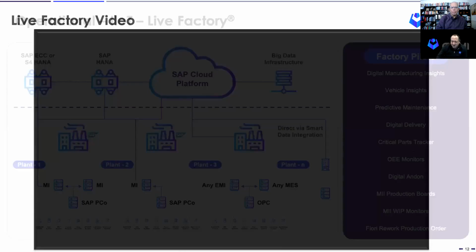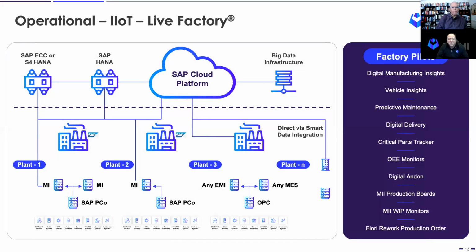I love that video. It's good. Here's a high-level architecture of our IIoT, Industrial Internet of Things, Live Factory. We believe in this so much that we actually went out and got a trademark for the Live Factory name. We have that from the patent office, so it's pretty cool. But it is about being live. And this architecture allows us to really tap into any database, any machine, anything on the shop floor, and harmonize it into one common operational picture.